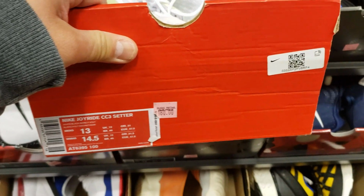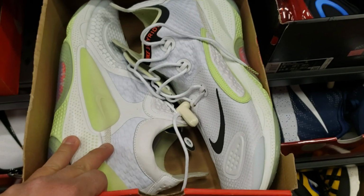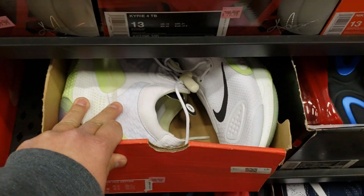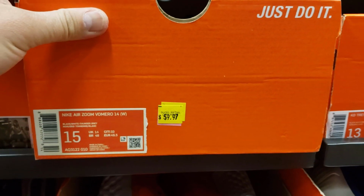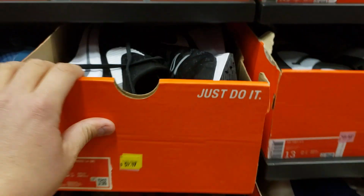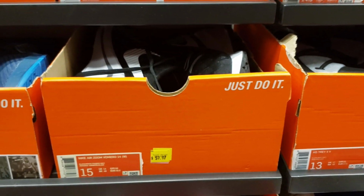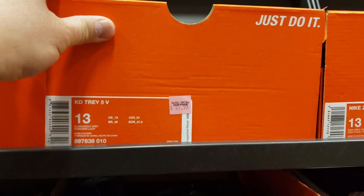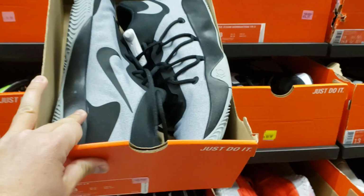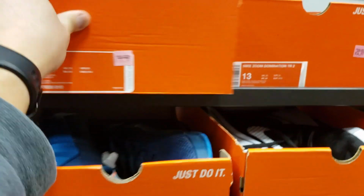Not much in the size 13. You guys got the Joyrides right here. These ugly ones going for retail. At least you get 20% off. Like what? Size 13? No, size 15s. The Vomeros. Of course they're gonna go on sale because they're hyper extended sizes for those. Man, that's crazy. KD Tray 5s. These are like an older one, but hey man, get those for 40 bucks.